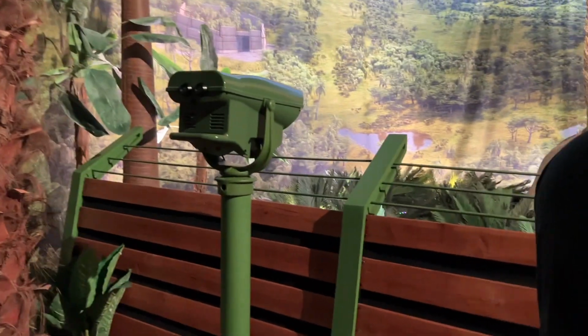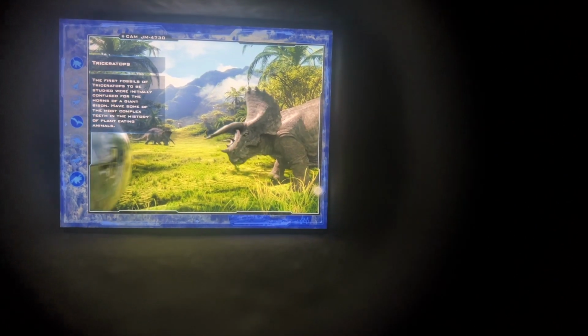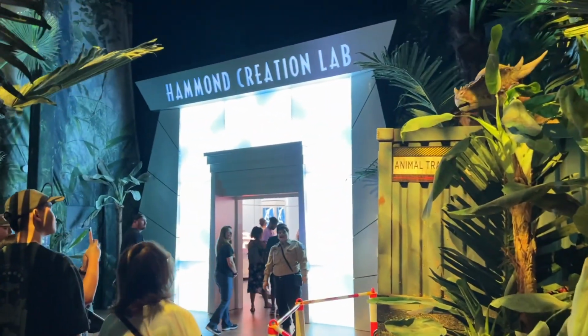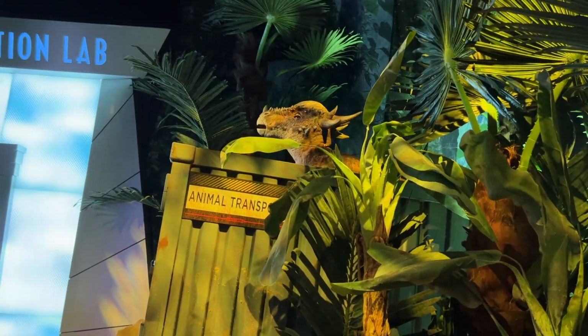So there's something in these spyglass things. We're gonna check it out and see what this is all about. It's kind of like you get to look around the reserve and you focus on a dinosaur and it'll give you some information about that dinosaur. Now we're going into the Hammond Creation Lab, it looks like, although there's a dinosaur right over here off to our right.